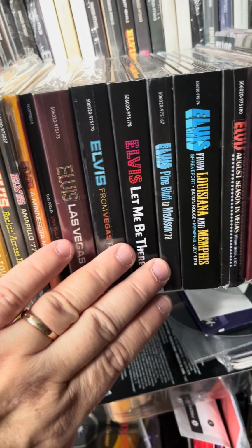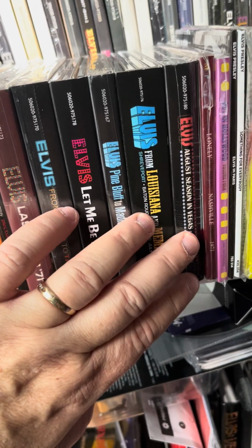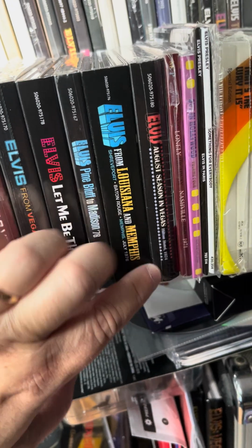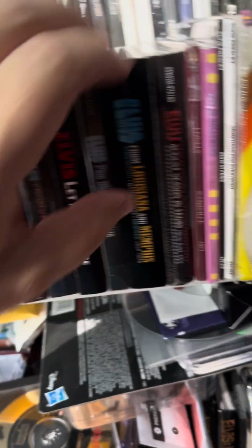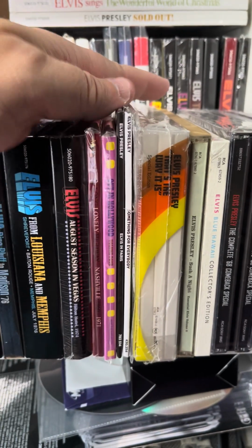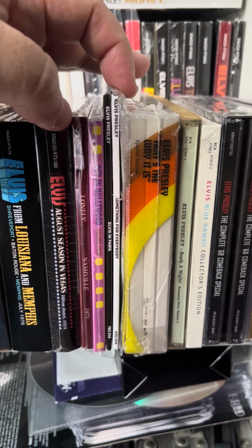Then here are my 3 CD sets. The only one that I'm missing is the Houston, the 3 CD set that came out not that long ago. And then this is the most recent one. And these are miscellaneous. I did throw these in here to make it sturdier. There's my That's the Way It Is box set, the special edition.